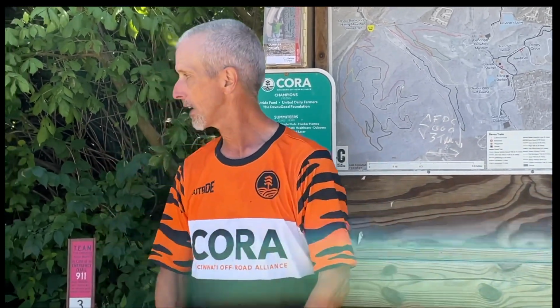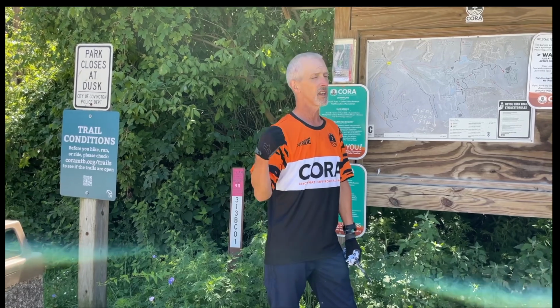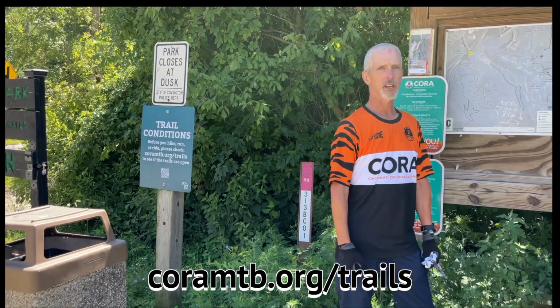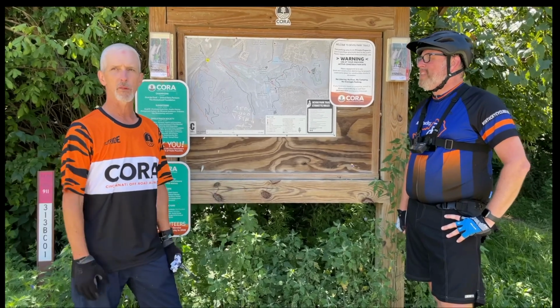There's, to my right, if you want to look for the trail conditions, so all of our trail conditions, if you're going to drive here from a destination, you want to check the CORA MTB trail section, and you'll see the trail conditions for all the core trails. If they're red, maybe pick another day. Yellow or green, come on out and ride and enjoy it.